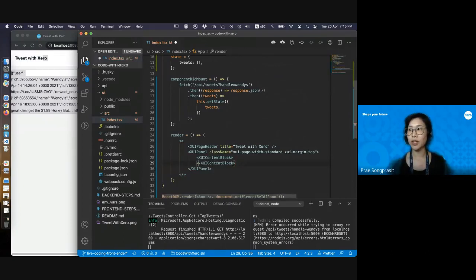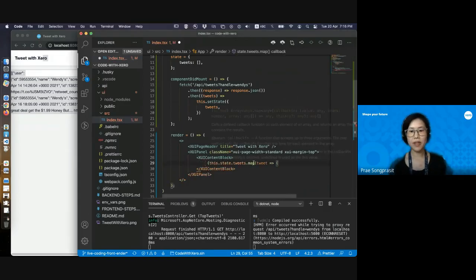Cool, make that close it for us. And inside the content block, because the content block's a wrapper, we want to now start looping in the tweets.